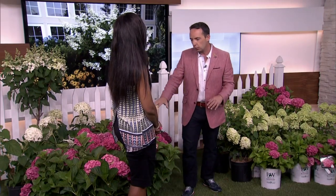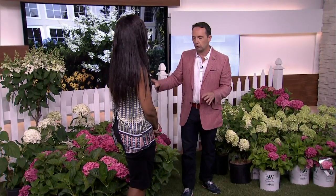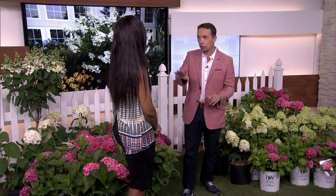So these guys here as well, in many portions of the country, will only put out foliage. They won't do that well. They'll do really well along the East Coast, West Coast, but some of the more northern climates, they'll just push foliage. So there are some better varieties.